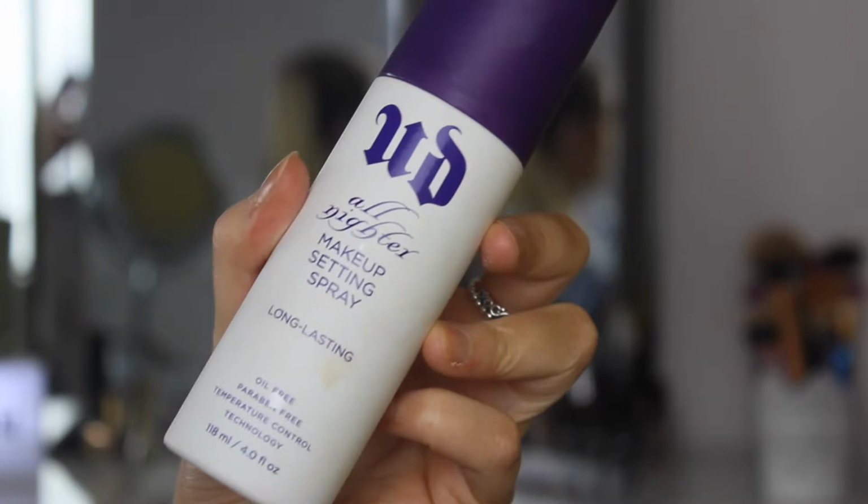To finish off this look, I'm going to take the Urban Decay All Nighter Setting Spray. So good, I swear by this. It keeps me matte, but then it keeps my makeup on, and then at the end of the day, if I'm trying to take this off, it takes a lot to take it off.